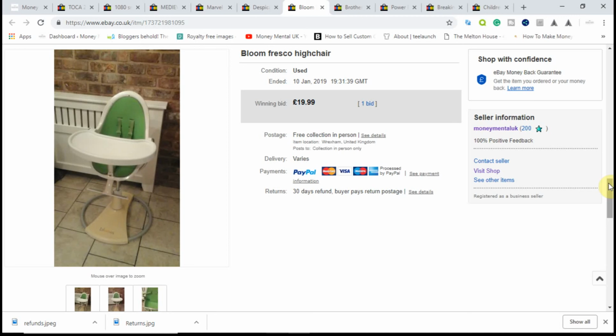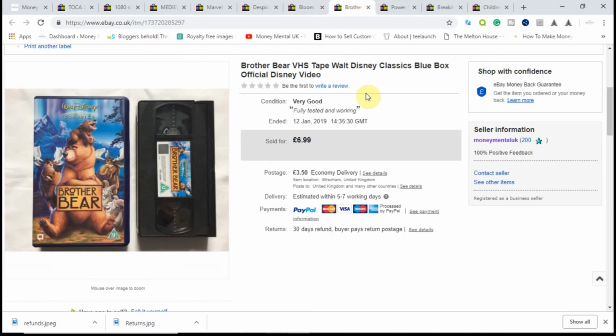Yes, I should have more than doubled my money. I should have probably got about 5 or 6 times my money on this item if I'd held on to it for a bit longer, maybe taken some better pictures. But to be honest, I'm just happy to get the money in, get the item gone, and get my boot back in the car so that I can now pick up more stuff next time I go to car boots. So yeah, goodbye to that.